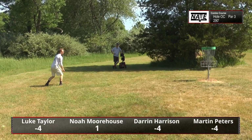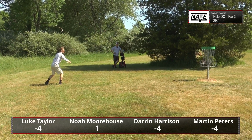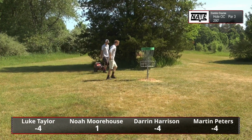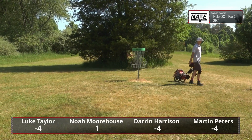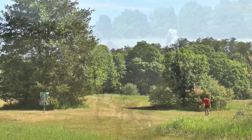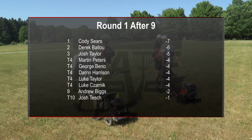Unfortunate front nine there for Noah, but he is a shooter and he knows these courses well, and he has a lot of golf left to play. And there we see Luke cashing in the long one there. Great way to end the front nine. And let's take a quick look at the leaderboard here. Cody Sears at negative 7, Derek Blue negative 6, and then we see some of our competitors there. So yeah, guys, it's been a great front nine from the Massasauga Open. We'll be seeing a lot of both of these courses over the next 54 holes.